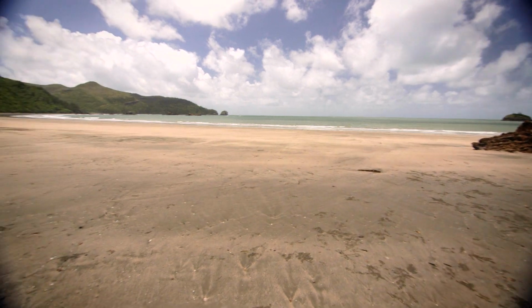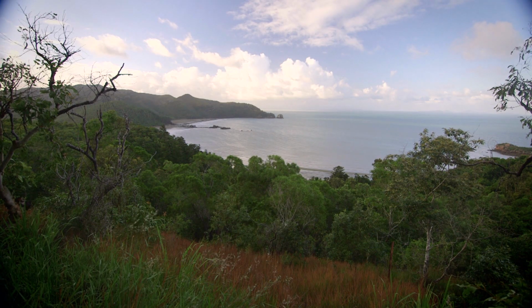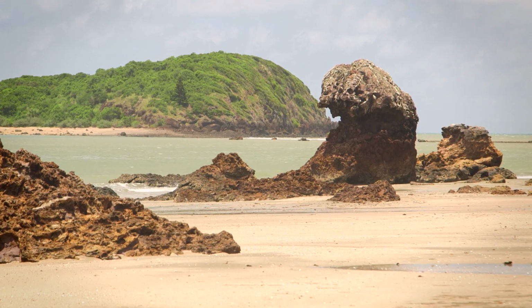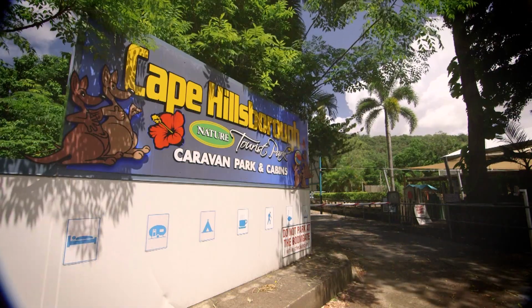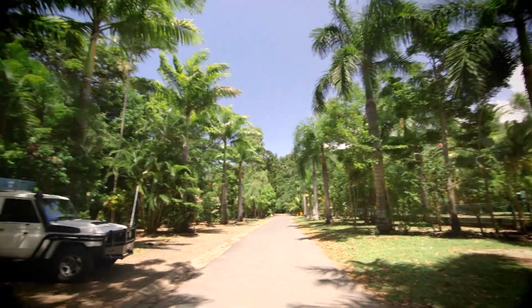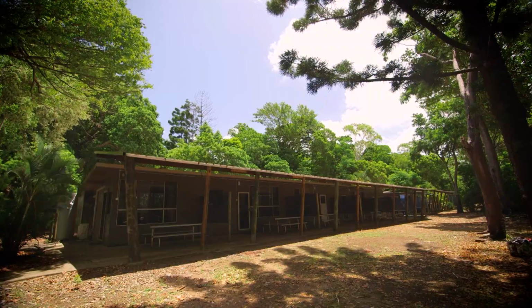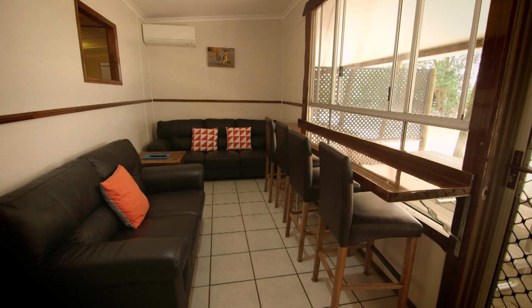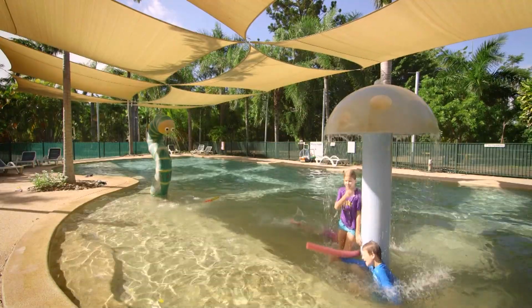But it's this mainland beach, 50 kilometres north of Mackay, that draws visitors from across the world. Cape Hillsborough National Park is a coastal headland of rugged rock and rainforest. The Nature Tourist Park here has shady campsites and oceanfront bungalows for couples and families with all the comforts. Plus, there are plenty of keep the kids happy attractions.